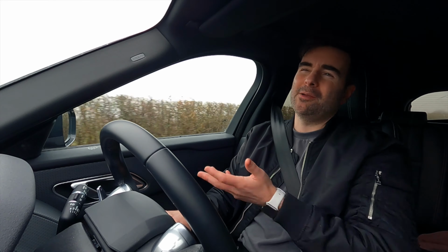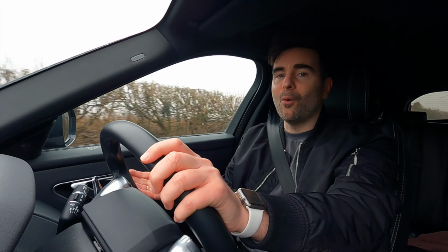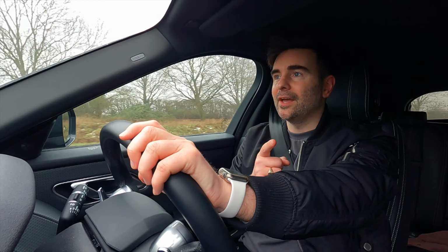You're getting a Range Rover at a much more affordable price. It can do pretty much everything, give or take a slight few differences to the Range Rover Sport, and you're going to have a hell of a lot of money in your back pocket.